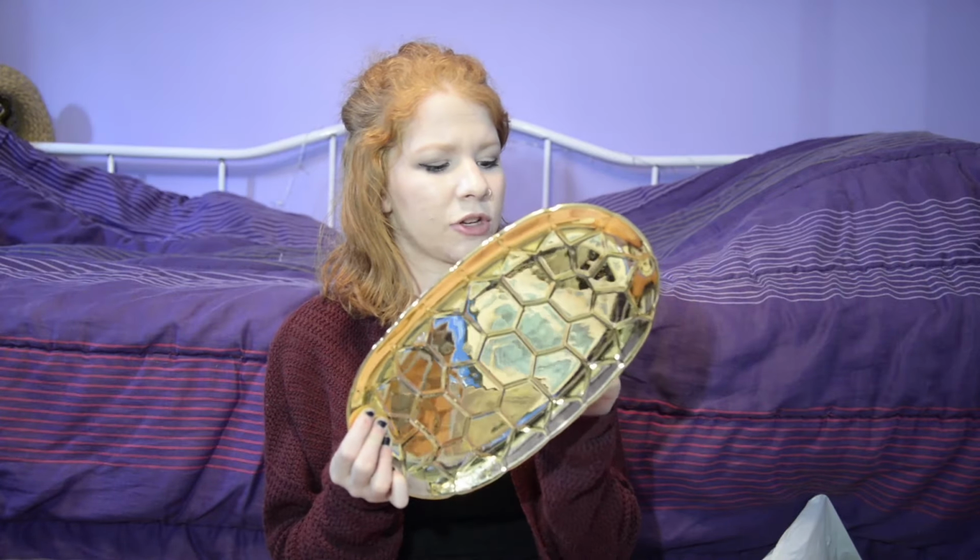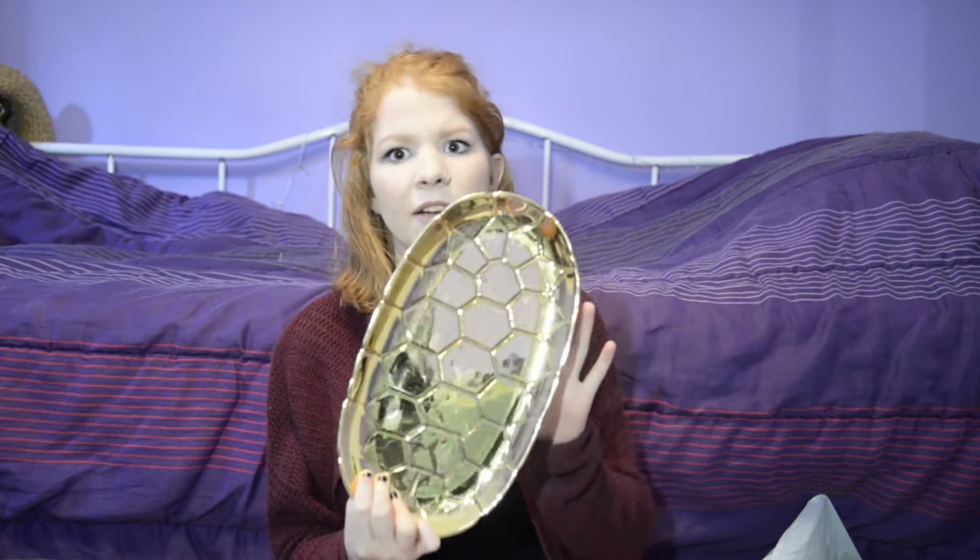So I found this on clearance at Walmart for about $7, originally $15, so it was like over half off. And it looks like a turtle shell, if you can see that. And I plan on putting all of my fragrances on this.